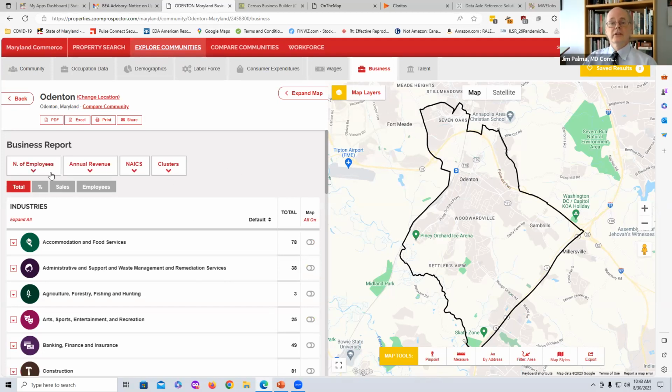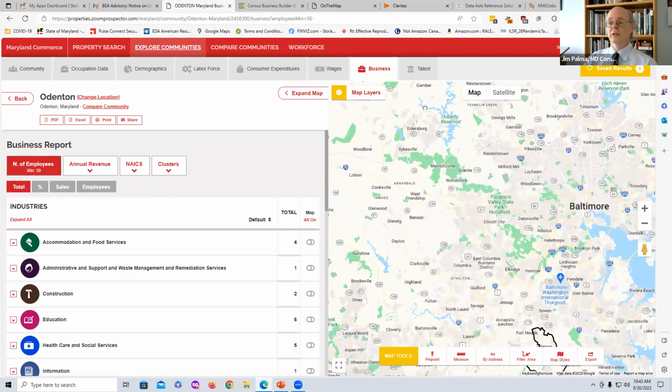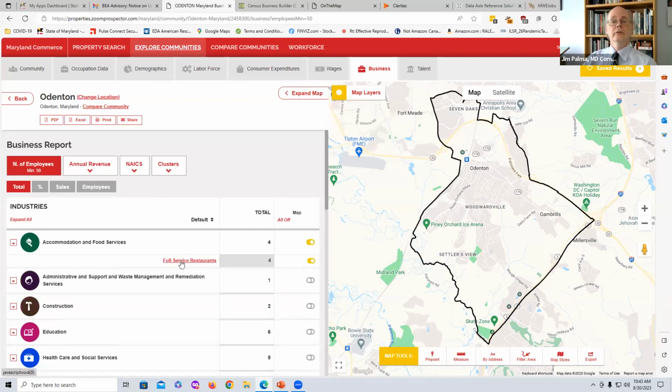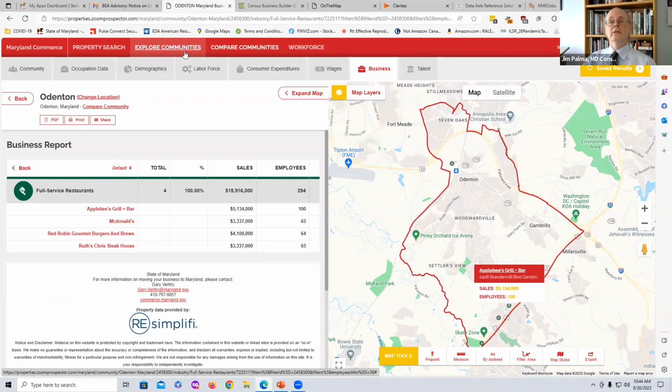And I can also filter these. Say I cared only about big businesses, businesses that employed 50 people or more. You can see that I automatically just cut out a lot of them. I don't know why it zoomed like that. That could have been me. So now there's only 4 of them, and that's where the 4 are and who they are. And if I wanted to open this up, there's 4 full-service restaurants that employ more than 50 people in Odenton. So yeah, it's a useful tool for doing this sort of analysis on the community level.